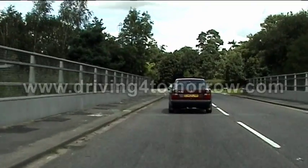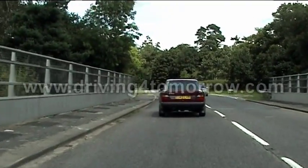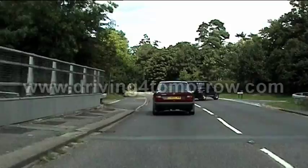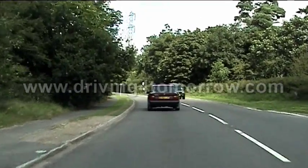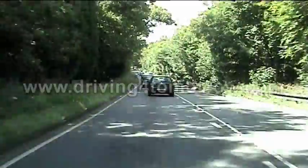So I'm just going to hold back. There's no need for me to touch my brakes here at the present time. One closing behind, no problem. There he's making his turn, so I can now go and match acceleration with the car in front. Look at the line of vehicles going away.